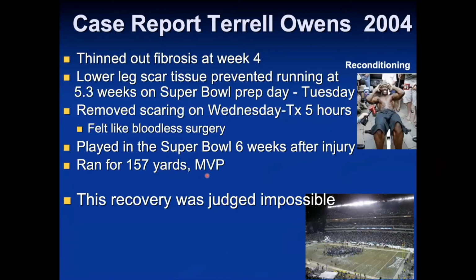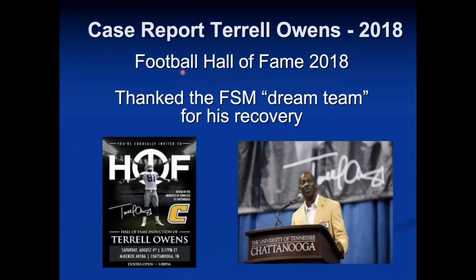This recovery in general has been judged to be impossible, and it's turned out in various sports settings to be relatively routine. When Terrell made the Football Hall of Fame in 2018, he thanked the FSM Dream Team for his recovery, and that was me and Brian Glotzbach and Chelsea England, who was his massage therapist.